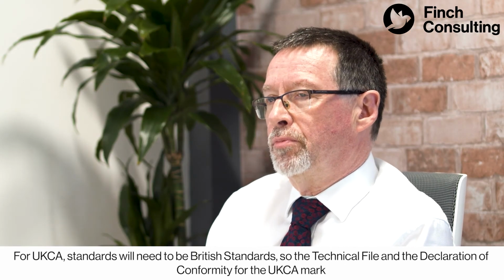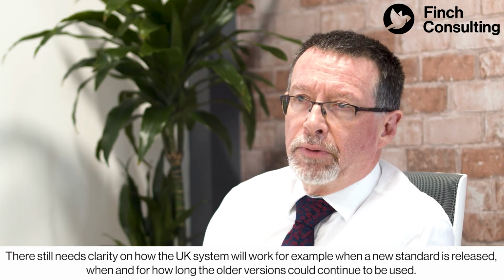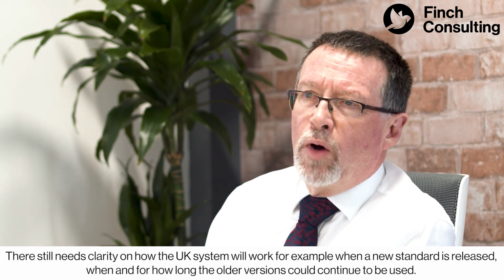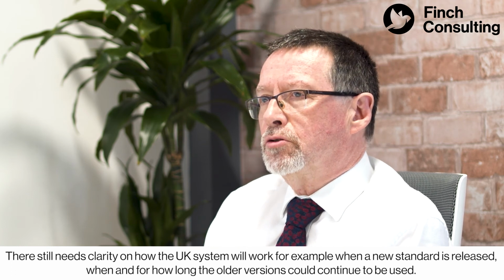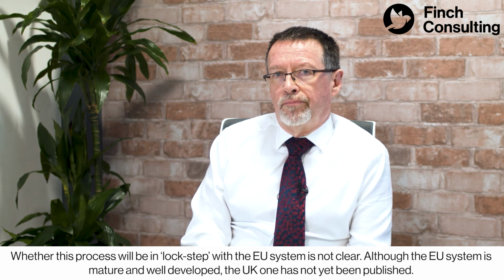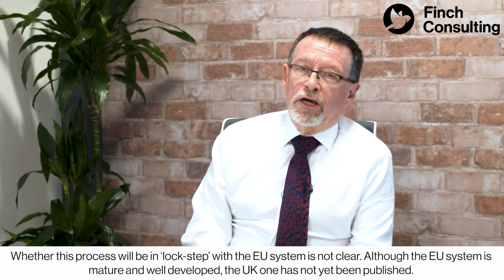For UKCA, standards will need to be British standards, not European ones. So the technical file and the declaration of conformity for the UKCA mark would use the British national BS prefix. For example, BS EN ISO 13857 for guarding. There still needs to be clarity on how the UK system will work. For example, when a new standard is released, when and for how long the older versions could be used. Whether this process will be in lockstep with the EU system is not clear. Although the EU system is mature and well developed, the UK one has not yet been published.